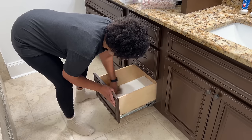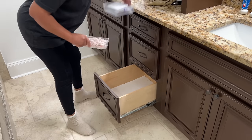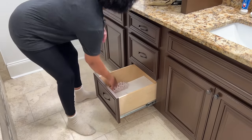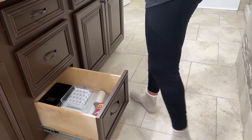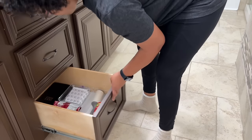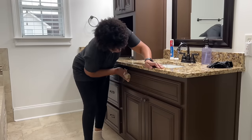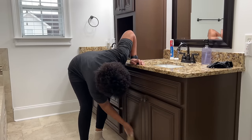Once we're done cleaning this bottom drawer, we'll wipe down the vanity before putting on gloves and cleaning and organizing the cabinet on the right. From there, we'll head into the toilet room, also known as a water closet. One of the many things I love about this home is that each full bathroom has two sinks and a separate toilet room, which is great for privacy.